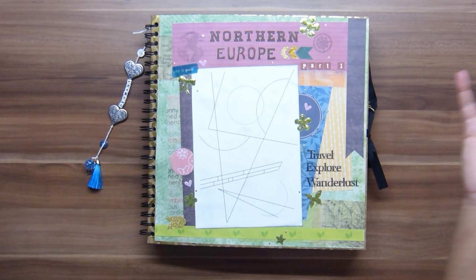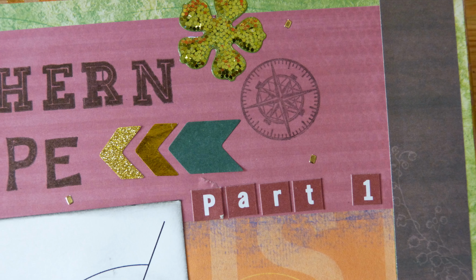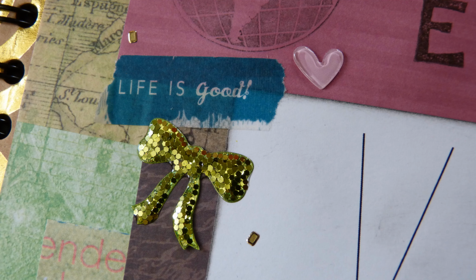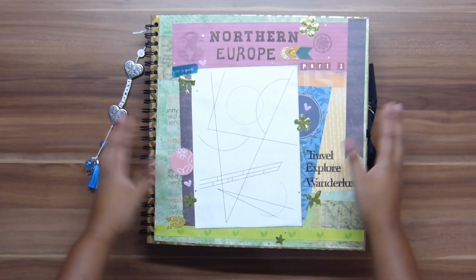Hello everyone, this is Stephanie from Little Steffi Big World, and I'm so excited to finally show you my Northern Europe trip travel scrapbook album. This is the first of 5 albums, so I'm gonna be doing 5 parts.